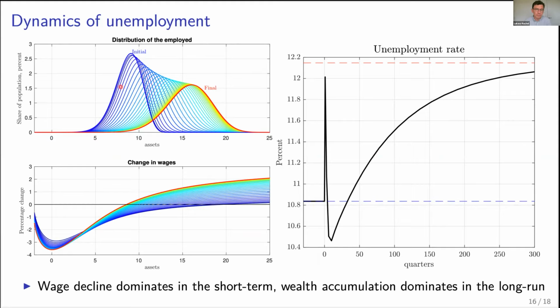Well, the change in wages is instantaneous. So the blue line is straight away lower for much of the asset spectrum. And this effectively drives the dynamics of unemployment. So let me just walk you through that.